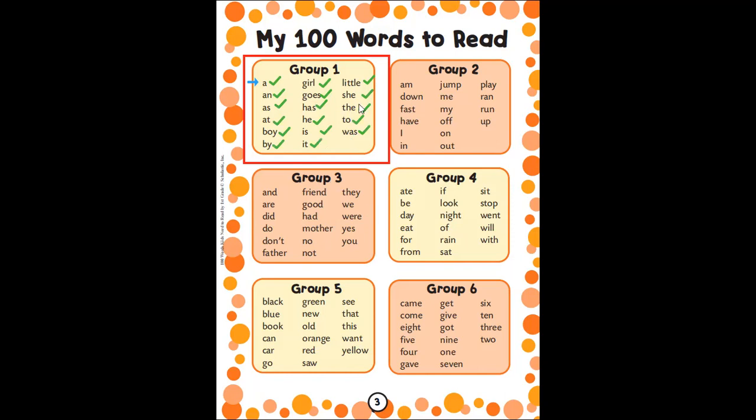Good job. Okay, easy. Can we read the next one, group two? Yes. Read this. I'm, jump, like. Okay, down, you, ran. Please wait. Can you read again this one? I'm, jump, play, like. Okay, next. Down, me, ran. Fast, my, run. Good job. Correct. Head, off, up. Okay. I, on, in, out. Oh, perfect. Very good.